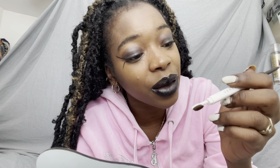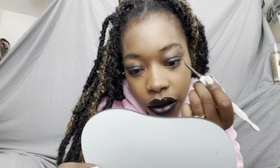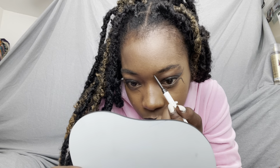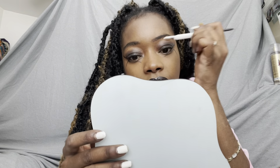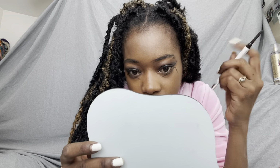So I'm just taking my Fenty Beauty Brow MVP in black brown, and I'm going to use this little brush to give them way more of an intense definition. I'm bringing the tip down closer into the middle of my eyebrow, so it's almost like a unibrow. And I'm filling that in to make it look more natural. Oh yeah.